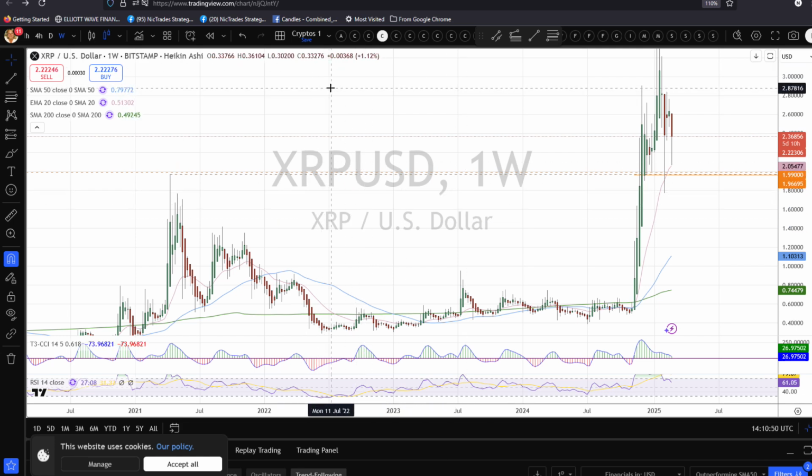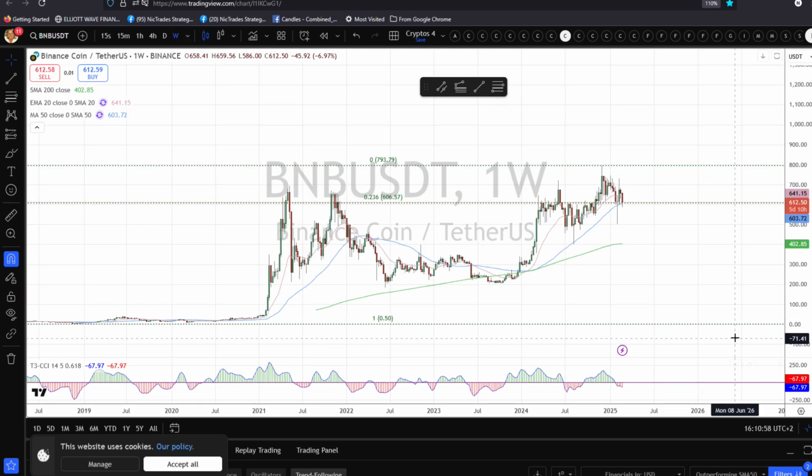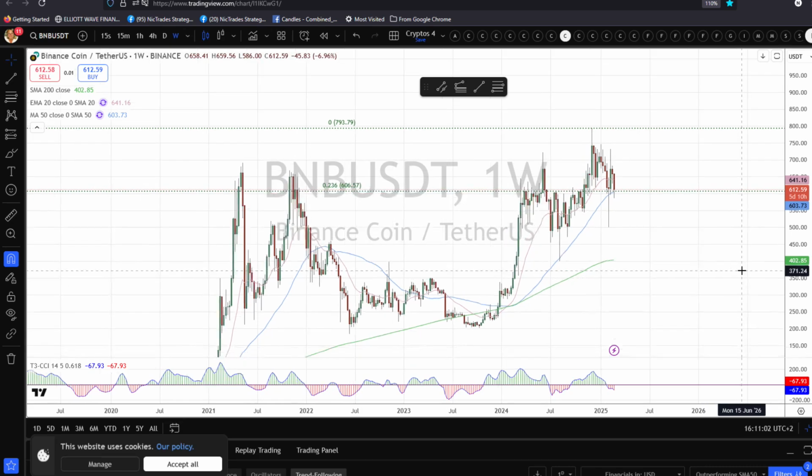One of the ones that really outperformed yesterday and certainly didn't fall as much as the others was BNB. And so if I go to the weekly chart in BNB, unlike Ripple that we just looked at, we've kind of pushed beyond the previous highs from 2021 in BNB.